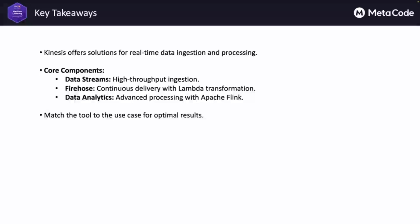Is it real time or batch? Does it need transformation or advanced analytics? By matching the right tool to the use case, we'll ace any question on Kinesis.